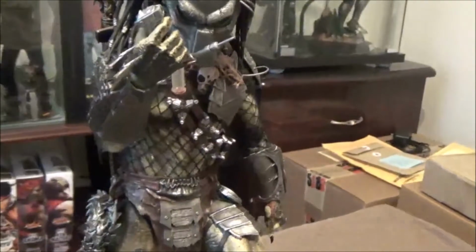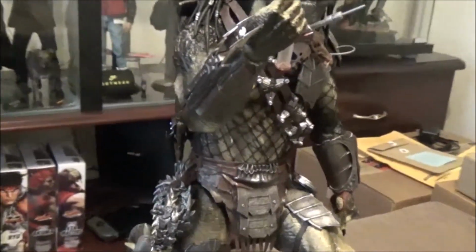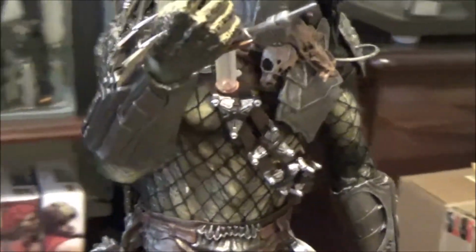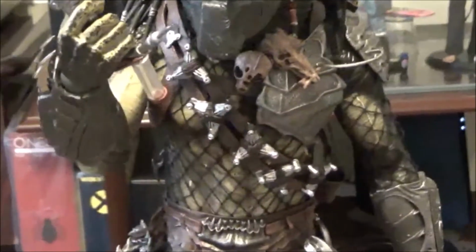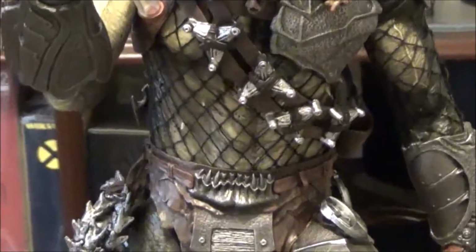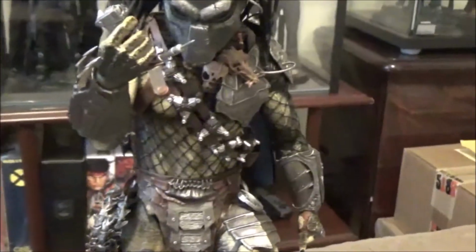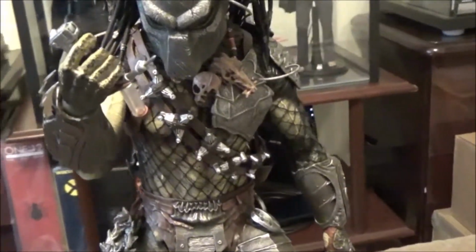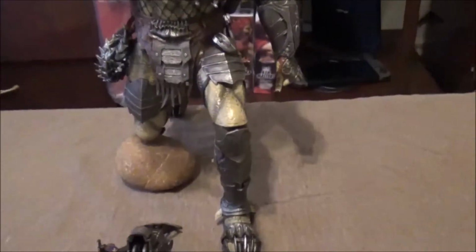Moving on. There's no ab crunch at all. You can rotate the waist slightly back and forth, but there's no pivot on the waist. The hip to thigh area, you can get an approximate 40-degree kick out of that, and not that much backward. And you can kind of do splits with the legs, but not that much. Moving on down to the knees, you get a single bend, about 40 degrees.